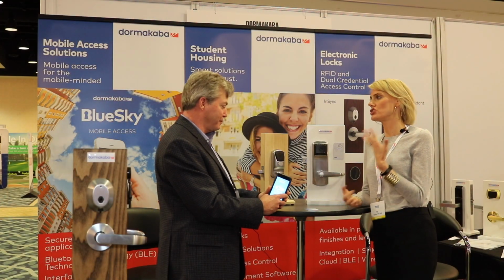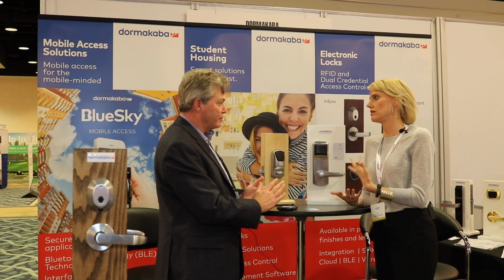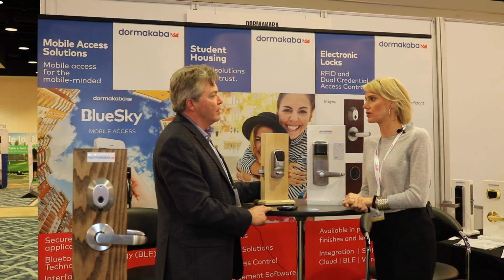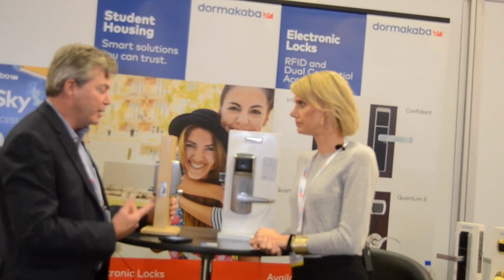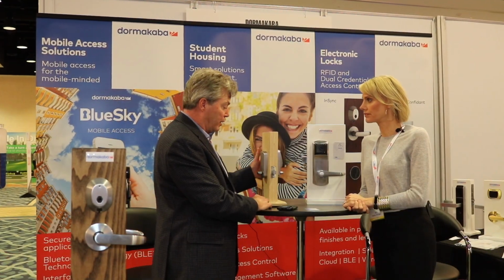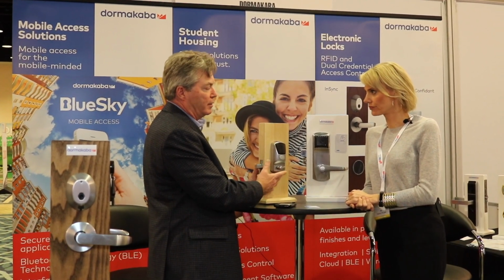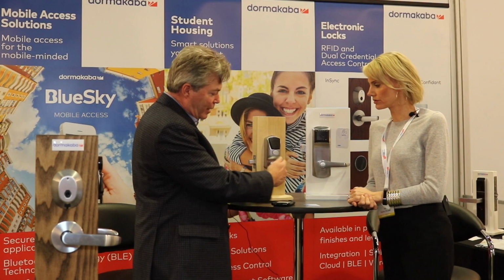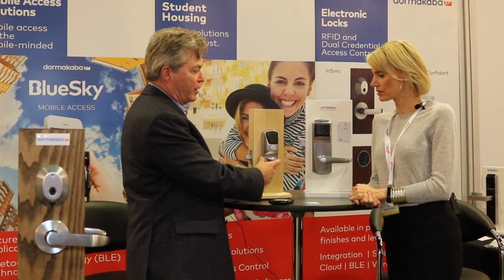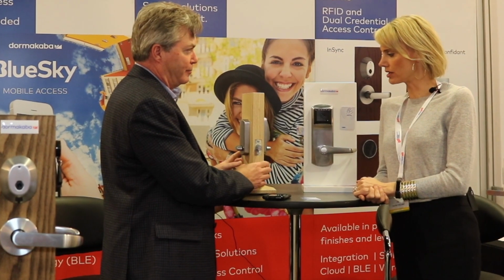How are installation and cost-wise? I mean, you don't have to speak to specifics, but is that something that you found a deterrent, or is it fairly reasonable? No, it's very reasonable. Typically, the ROI for the student housing developers is under a 2-year period to recoup it. Yeah. You asked about the door prep. This is a traditional door deadbolt prep. Okay. So you have a 2 1/8 inch hole here in the front, and then you have your standard deadbolt on the edge. Okay, good.